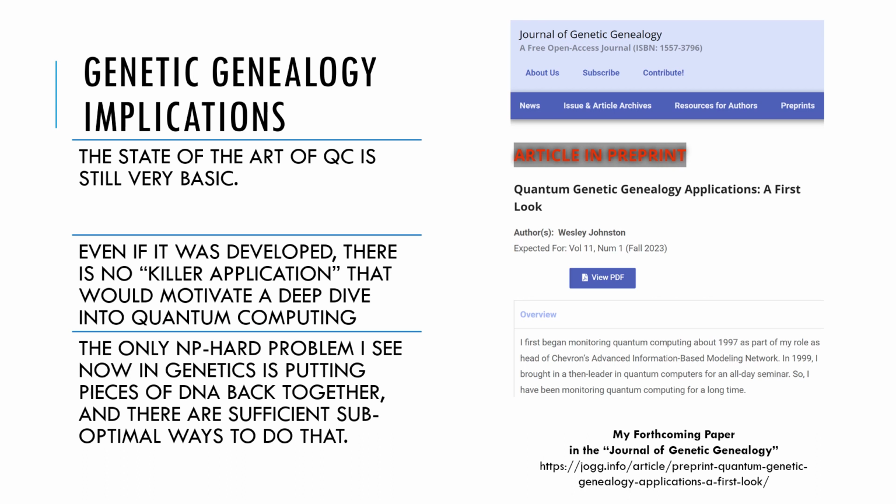It will be in the next issue of the Journal of Genetic Genealogy and is now on the JOGG website as a preprint. If you do want to look more deeply at quantum computing, the paper is very much worth reading to get yourself started.